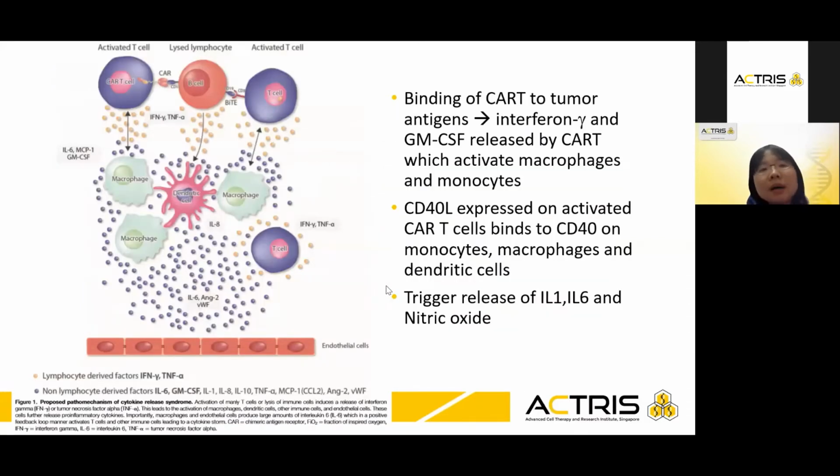Okay, so what is the pathophysiology of CRS? Essentially, with binding of the CAR T to the tumor antigens, there is release of interferon gamma and GM-CSF by the CAR T, and all these in turn activate the macrophages and the monocytes. There is also a CD40 ligand expressed on activated CAR T cells, and these bind to CD40 on monocytes, macrophages, and dendritic cells. And all this activation triggers the release of lots of cytokines, including interleukin-1, interleukin-6, nitric oxide, and all these actually lead to cytokine release syndrome.